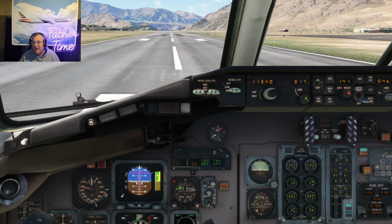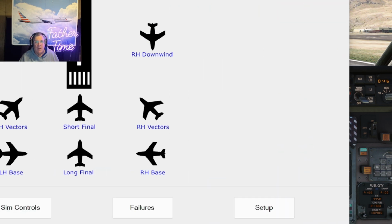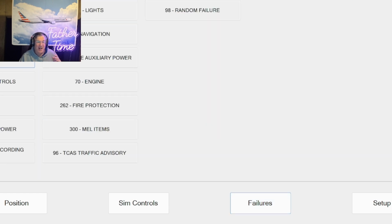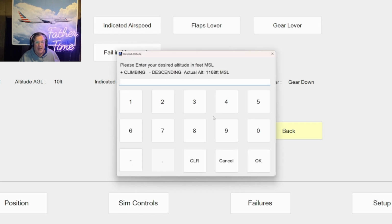So what I did is I went online and I found this program called FSI. Let me get it up here, and it only works on the Phoenix A320, PMDG 737.3, and this thing. But look at this. Here we are, Queenstown, select fix, failures. I'm really excited about this. We're just going to do an engine failure. I'm just going to do a flame out, left engine flame out. Altitude, climbing, is a plus minus, so about 200 feet. And we'll see if this works.